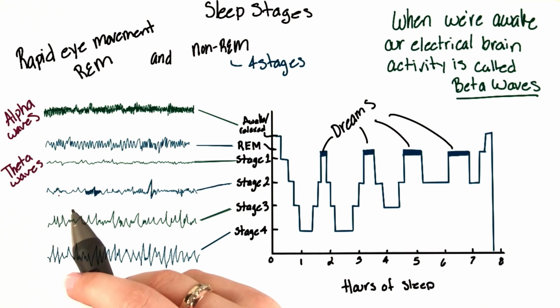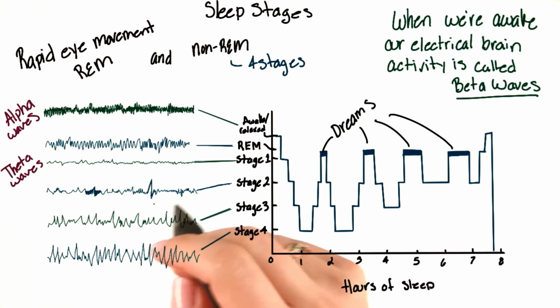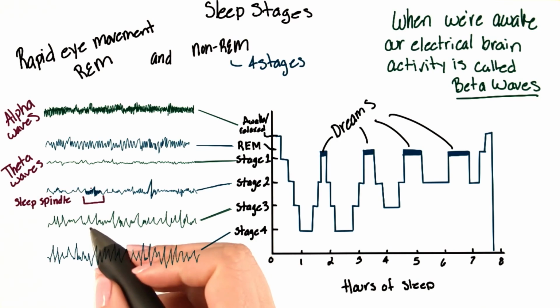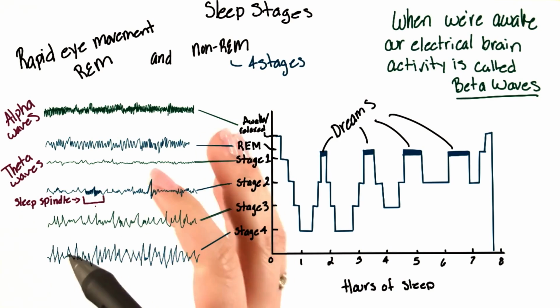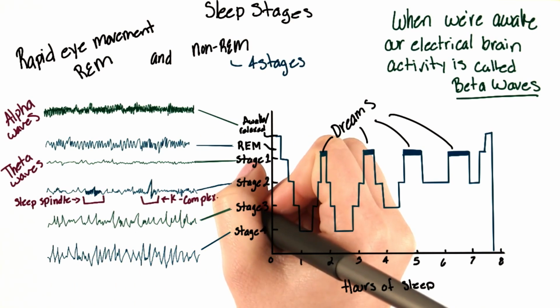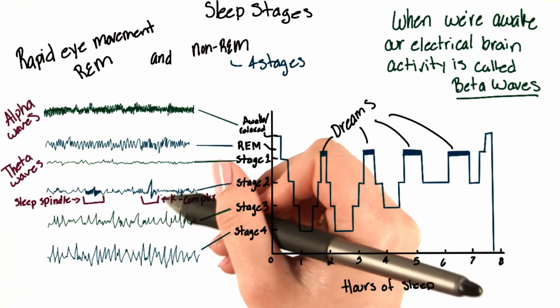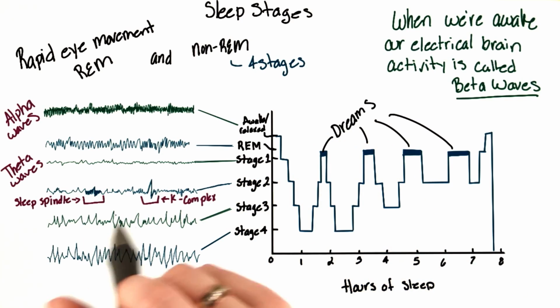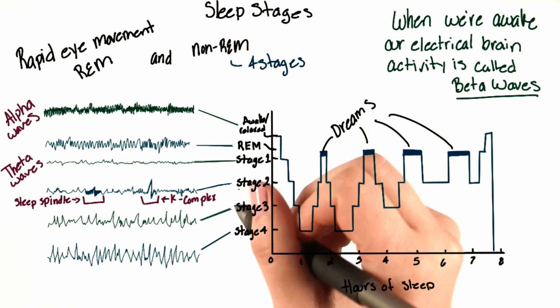Now during stage 2, which is also a type of theta wave, we're going to see two interesting things in our electrical brain activity. First, as you see here, this is a sleep spindle. It's a sudden burst of electrical activity in the brain waves. And here, we see a K complex, which is a single but large high voltage spike in brain activity. Both of these things last about a second or two. It has been proposed by some researchers that these help us to disconnect from the outside world.